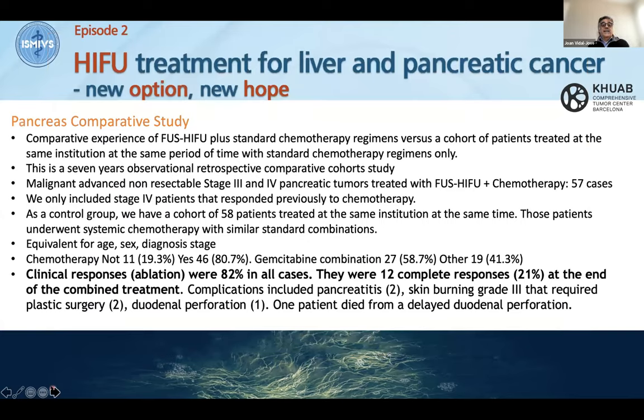So in this case we tried to make a comparative experience study. We had our cohort of patients and compared it with a retrospective cohort treated at the same institution in the same period of time, only with the standard chemotherapy regimes used by our medical oncology colleagues. It was a 7 year observational retrospective comparative cohort study, mainly of patients with stage 3 and 4 pancreatic tumors treated with the standard chemotherapy at that time, with the main combinations. We did focused ultrasound plus chemotherapy in 57 cases, and the control group had 58 patients treated with similar combinations. The chemotherapy combinations were gemcitabine combinations, most of them, 58%, and others, the rest.